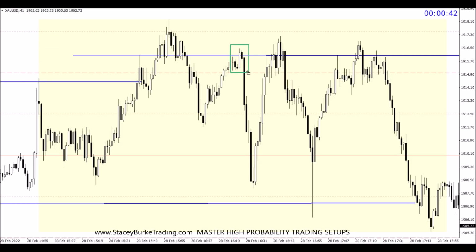This little burst candle, which you'll see on level 3, a vertical candle and then a little bar, is the last minute just before New York opens. And there's 50 pips in 1, 2, 3, 4, 5, 6 minutes. Back to where the pump and dump began.